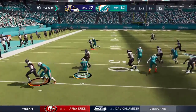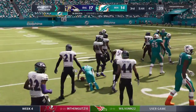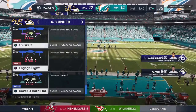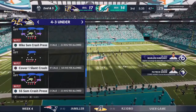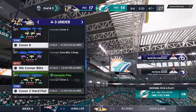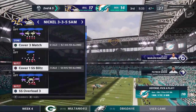This is Breida. And across midfield he goes into Raven territory. 5 yards on the carry. Good pickup on first down. Nice satisfying run on first down for the offense, picking up 5, which means defensively, the thought process is entirely different. You don't want to panic, but at the same time, you're saying to each other, we've got to tighten this down. We can't give up gains like that.